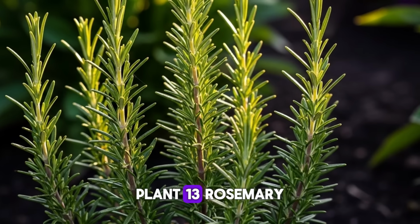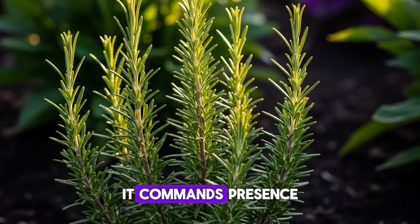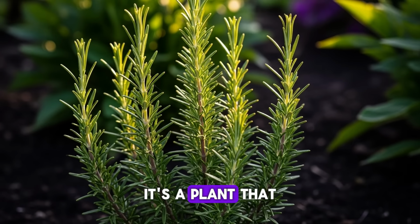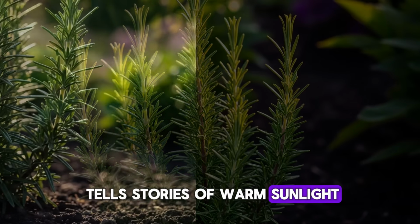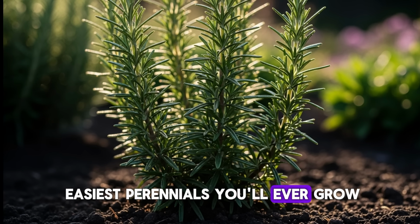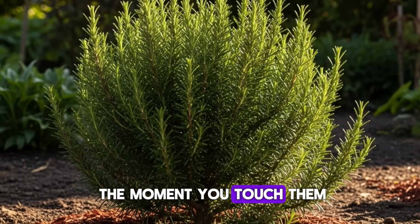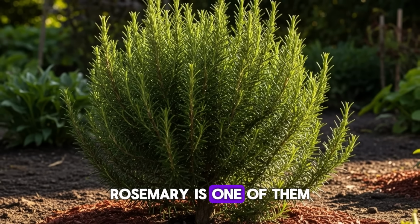Plant 13. Rosemary. This one doesn't just grow, it commands presence. It's a plant that tells stories of warm sunlight, sea breezes, and meals cooked with love. And best of all, it's one of the easiest perennials you'll ever grow. Some plants feel alive the moment you touch them. Rosemary is one of them.